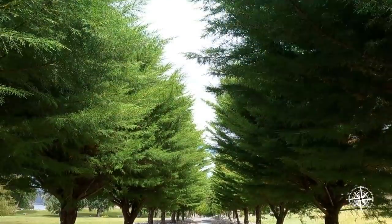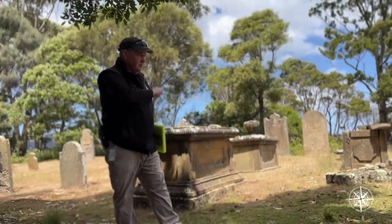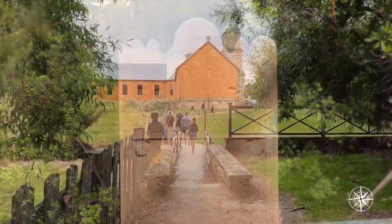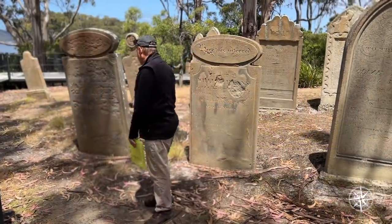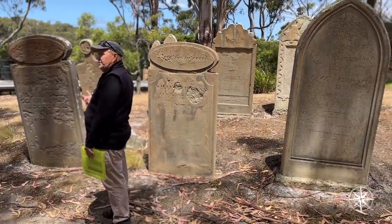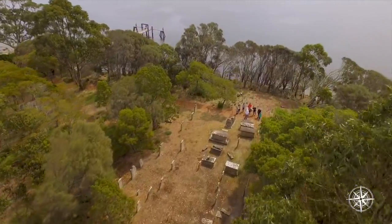Now, we would highly recommend that you do book on to the extra tours that are on offer, and there are plenty to choose from. Yes, including the Isle of the Dead and the Escape from Port Arthur tours that we did and we thoroughly enjoyed. Both tours give excellent insights into the history and the lives of some of the convicts and officials who lived, worked, and ultimately died here.